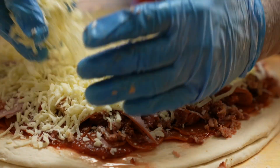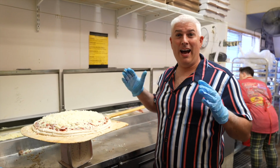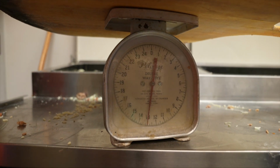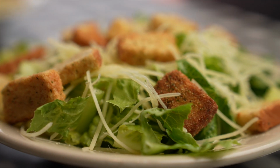Now comes the good part here. We're going to load it up with cheese again. So guys, we just threw this thing on the scale because I was curious just how much the heck it weighed. This thing is 13 pounds. So if you're watching your waistline, this is probably not the pizza to order. Come in and grab one of their salads though, because their salad's amazing, but 13 pounds.